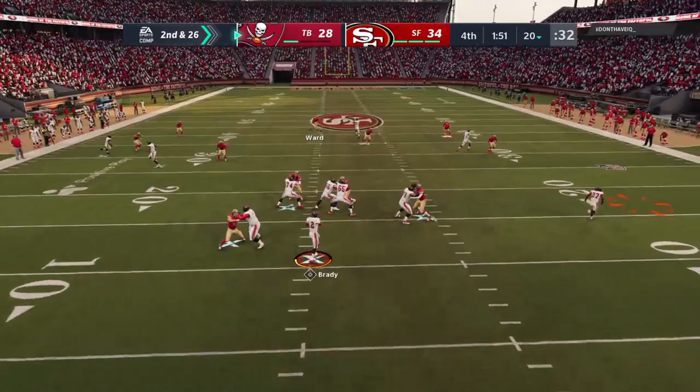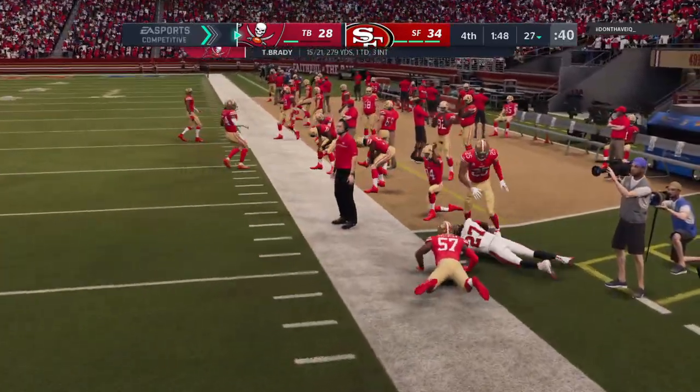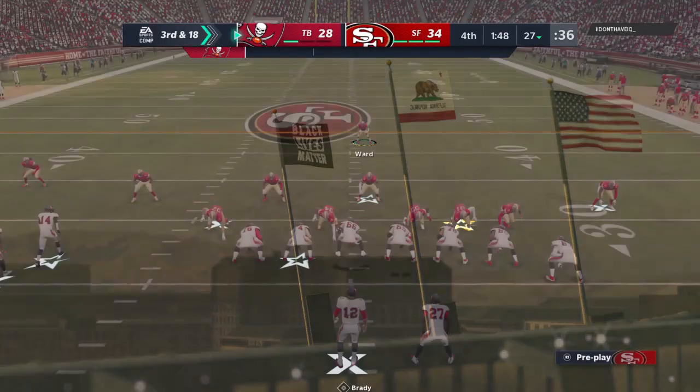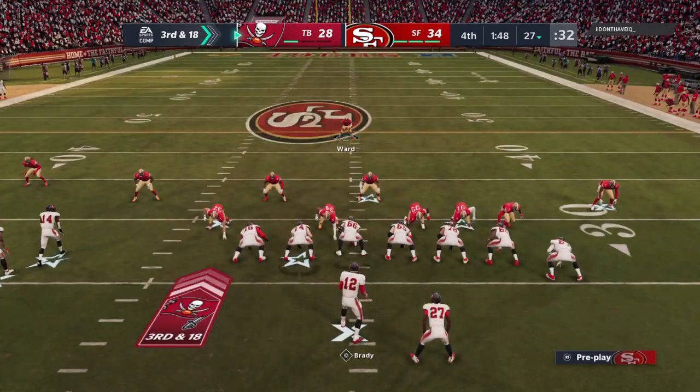Back to throw. This into the hands of his running back, Ronald Jones. And he'll get this up past the 25 before he's out of bounds. It'll be a gain of 8 yards. And they're going to face an uphill battle here on 3rd and long.